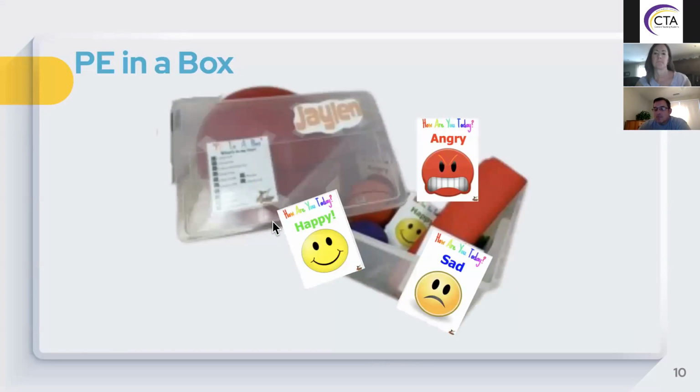So the PE equipment that I talked about a little bit. I really was scratching my head, as I'm sure many of you were, trying to figure out how I was going to teach all these kids in all these different places. And so over the summer, I got with some of our community partners and I created an Amazon wish list, and they fully funded all of the boxes for my students.